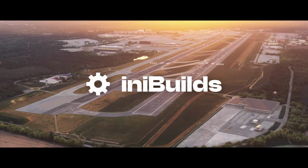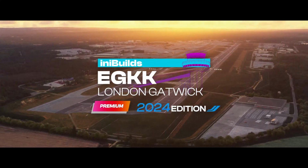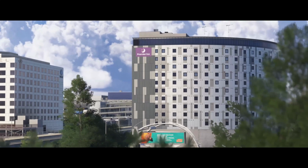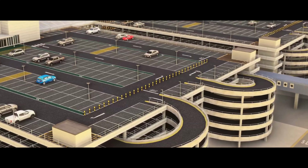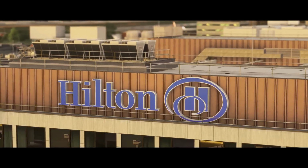Okay, moving back over to iniBuilds, but coming over from aircraft, going over to some airports. This one is a big one for quite a lot of us, and this is Gatwick Airport, also known as Echo Golf Kilo Kilo, for Microsoft Flight Simulator 2024. Now, the majority of us know about Gatwick Airport, as I'm sure the majority of you started on Gatwick Airport, or if not, you know it's one of the busiest airports inside of Microsoft Flight Simulator.